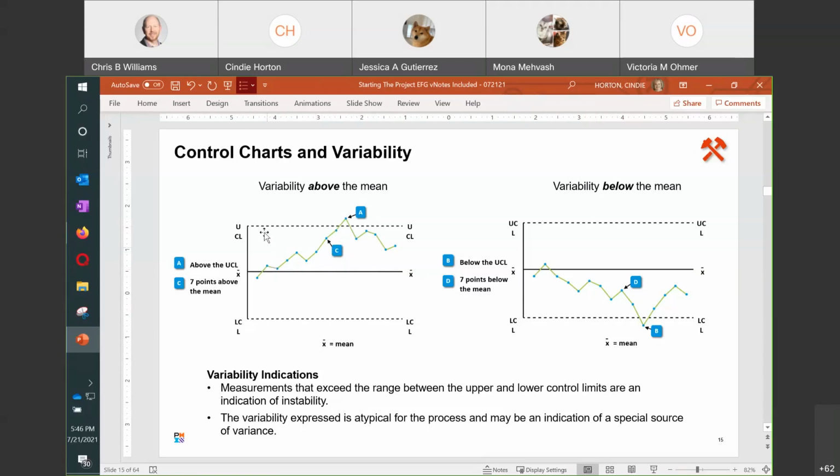Even though these points are within the UCL or the LCL, 7 being above or 7 being below can still be an indication that you've got some problems with your process, even though you're within the control limits. Oh, okay, I get it. I now am able to see the difference. Whether it's above or below, there is something happening, so I have to investigate what's going on. Correct. Thank you so much.